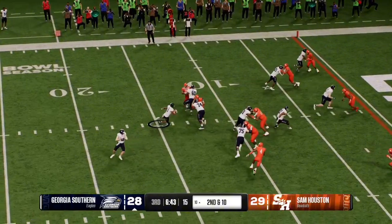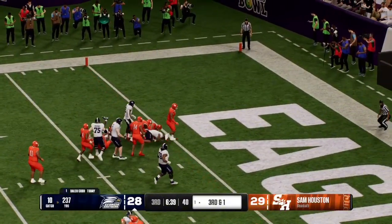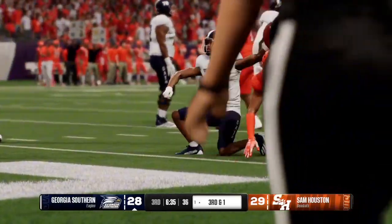Quick pass on the fly motion. And it'll be a pickup of 9. They're facing a 3rd and 1.